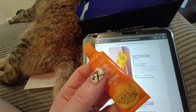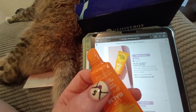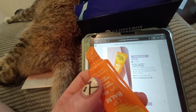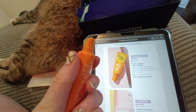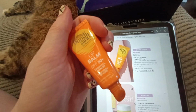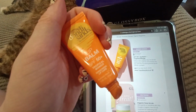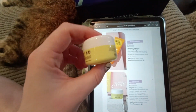Oh, that spreads around really nicely. Applies really well. It does feel a little bit greasy because SPF lip balms always tend to feel a little bit greasy, just from the SPF, obviously. But you can taste the mango. Yeah, the temptation to lick that off my lips is going to be intense. Okay, cool. Lip balm.